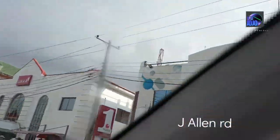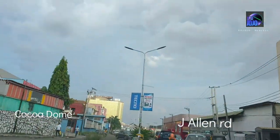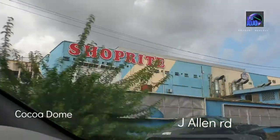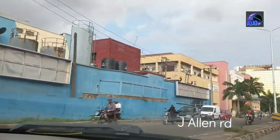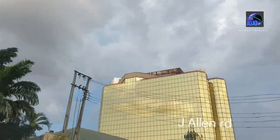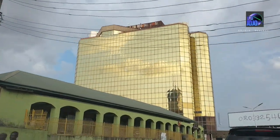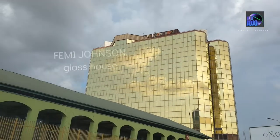From this junction at Dugbe, you can go towards J. Allen Road. You see some banks and buildings of stores. On the left is Cocoa Dome, just beside which is a ShopRite building. Then you go further, you're going to see another skyscraper, the Femi Johnson.